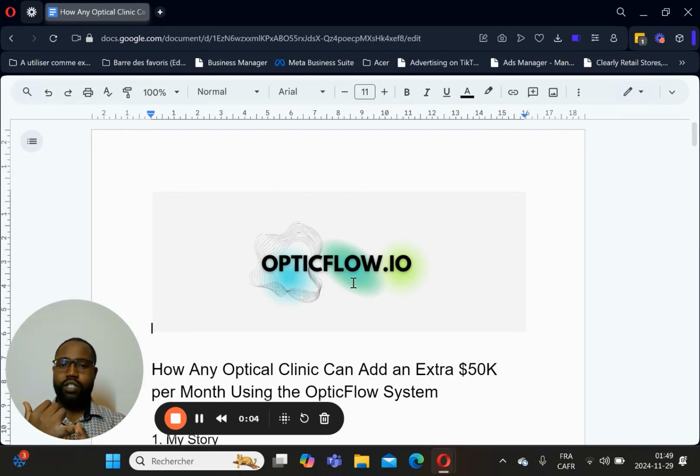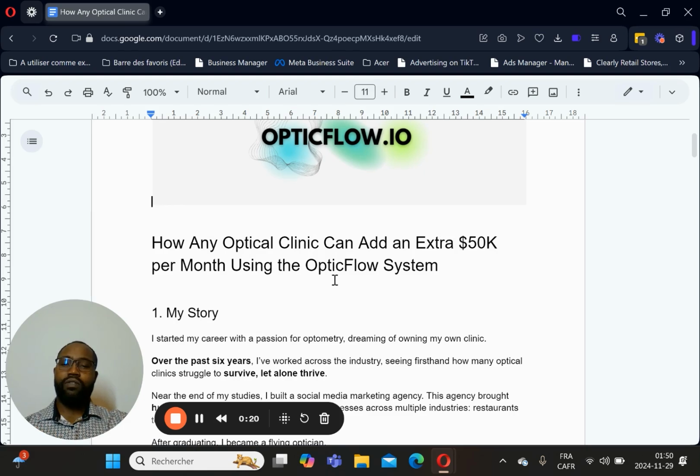If you are an optician, an optometrist, or an ophthalmologist, and you are running an optical clinic that's making above $30,000 per month, this strategy is definitely for you. It's a strategy that I call the OpticFlow system, and this system will help any clinic that implements it add an extra $50,000 to their monthly revenue.